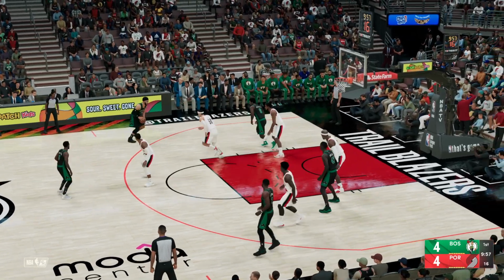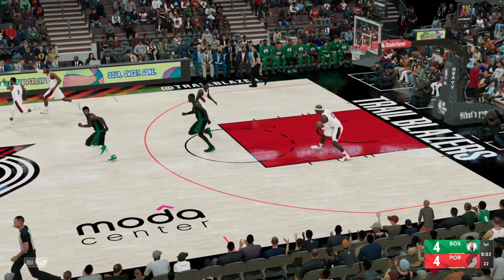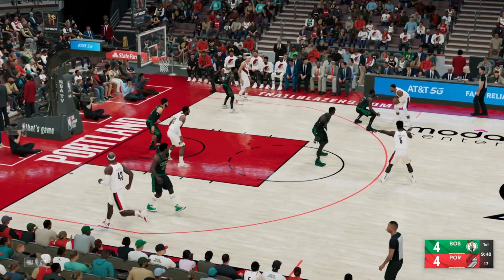Lillard against Walker. And here's Tatum for 3. Brooks grabs the board. And he didn't punish them for the weak coverage there, but they can't count on him to continue missing.